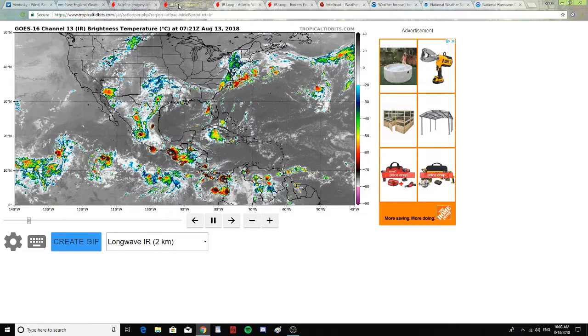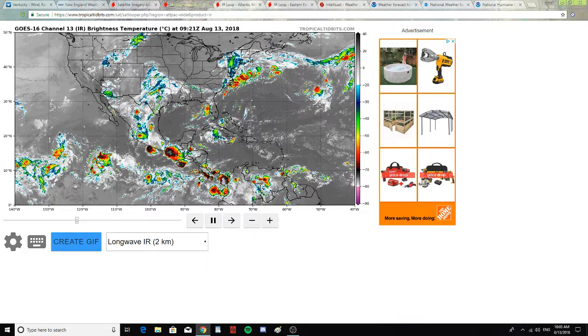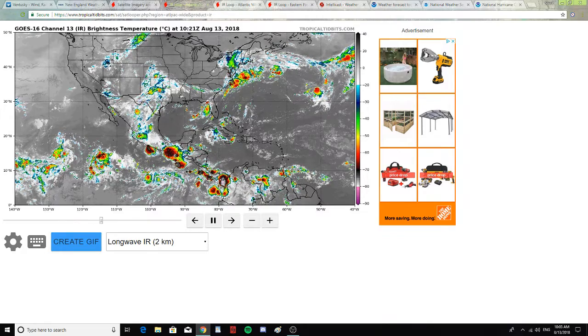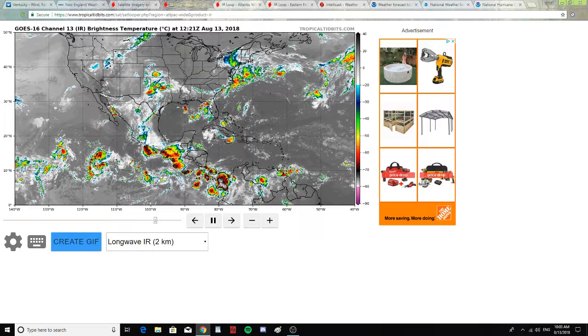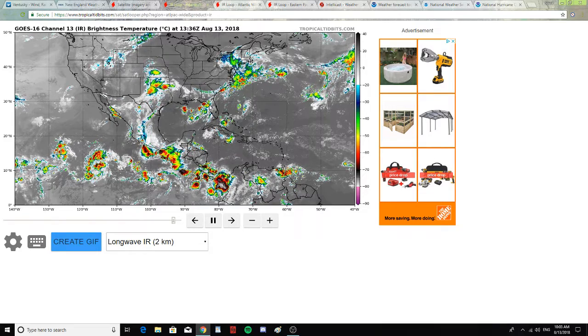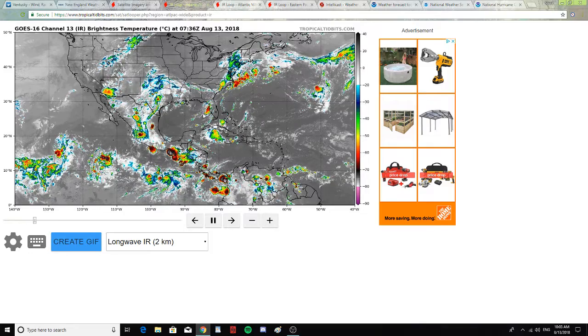Let's take a look at some IR loops. Alright. A lot of rain happening above Texas and Oklahoma. And Florida's getting some precipitation, but it's leaving most of the peninsula.